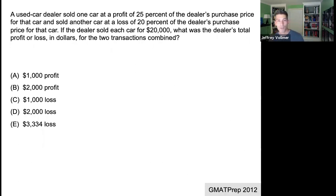And so one thing I'm noticing in the answer choices is there's some answer pairing, right? Like I know $1,000 profit is the opposite of a $1,000 loss, right? And same thing with answers B and D, which means I have to be really careful about the direction that I compute these changes in, right? Because if I go the wrong way, I'll end up at the mirror answer choice. So that's something I want to be aware of here, okay?